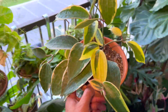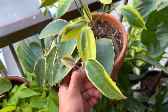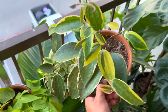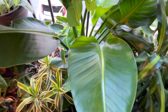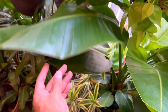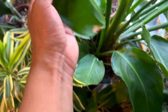Alrighty, so here is a Hoya. I got it from a 4-inch pot from plantarena.com. It's been putting out so many new leaves, and look at those, the variegation. It's so beautiful. And I have it next to my bird of paradise, which is this big girl from Lively Roots. This is one of its newest leaves. It's so huge. I'm gonna try to point it out, but it's starting to put out new leaves, I'm pretty sure. Another new leaf.